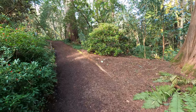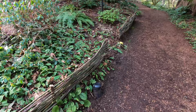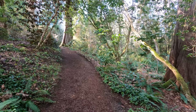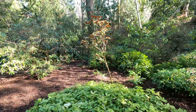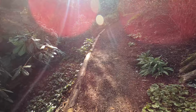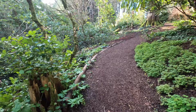Oh, this looks like a western red cedar. Cut all the low branches off. I love that fence they made. Oh yeah. So we found the irises that are blooming. Neat. There's those red berries in there. Ah, we're on the back side of the waterfall now. Wow, there it is.